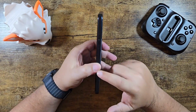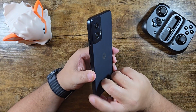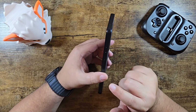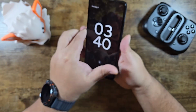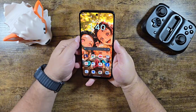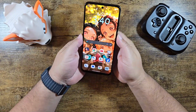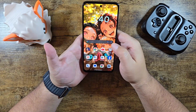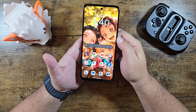It does have plastic all around, so once again, once you go into these budget territories, you're not getting the most premium materials, but because it has fingerprint scanning built into the power button, all I have to do is touch it and I'm right in. So it's very fast, very reliable. I've had no issues with it.